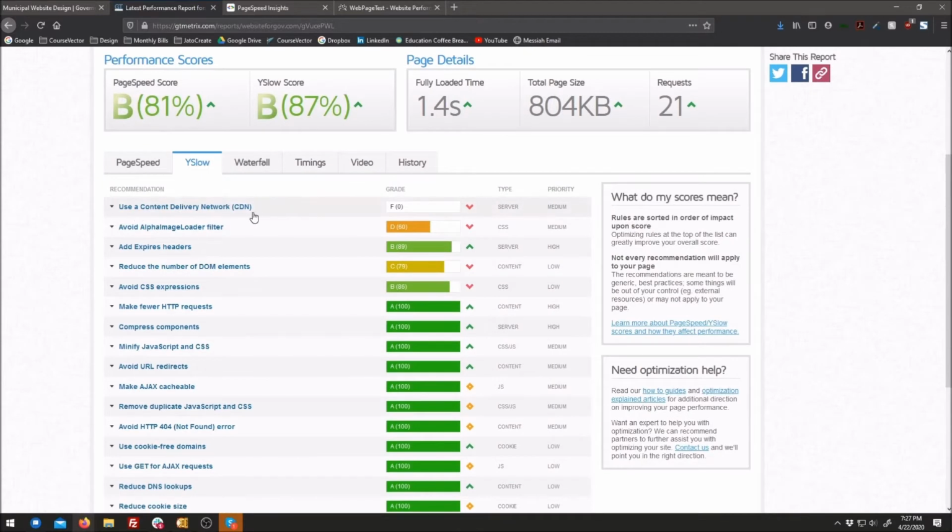So this is, again, using a content delivery network. Usually those are paid. You have to check with your host and see what type of services they offer. With our managed server, or managed hosting plan, we actually include a free image CDN currently, which we just added not too long ago.